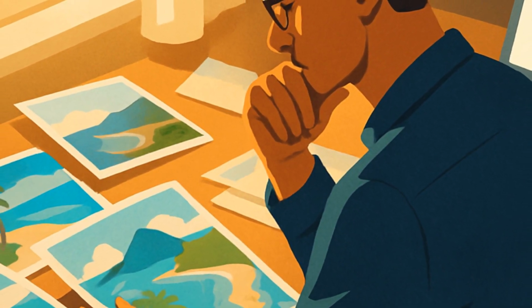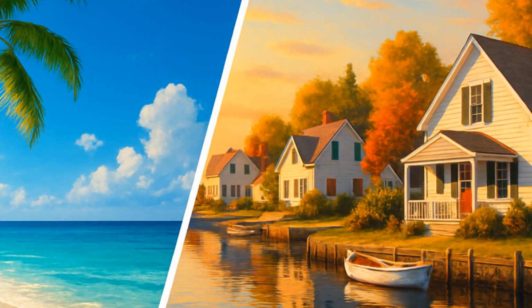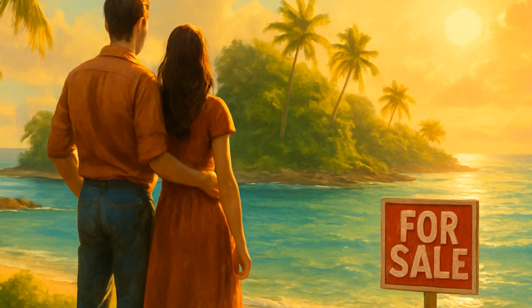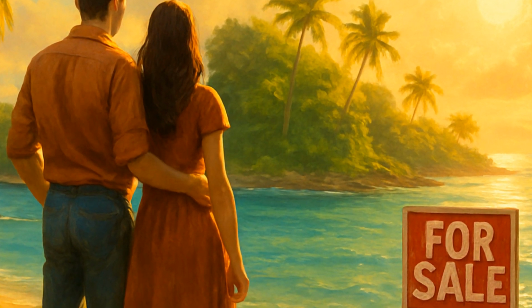Step 1, decide where. This is the part most folks skip. In the US, Central America, Greece. If you buy in the Bahamas, you get more sun, but also hurricane season and import hassles. Domestic islands are safer bets, but come with zoning tantrums and taxes.